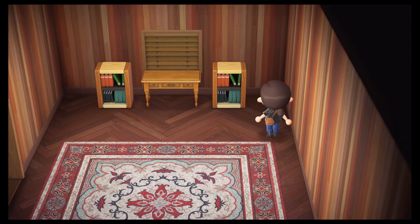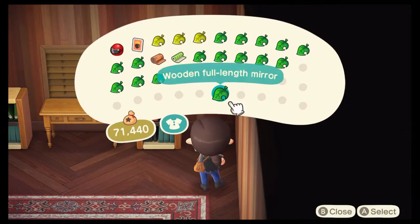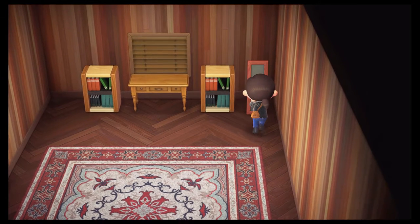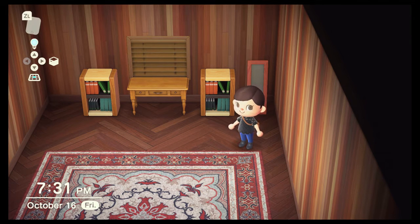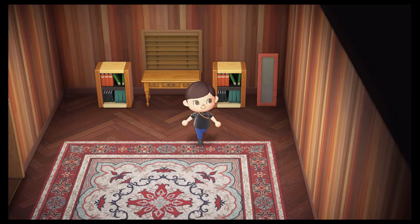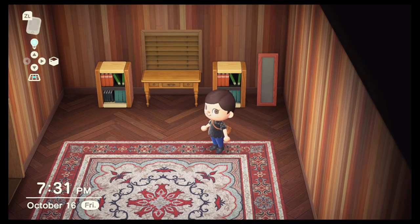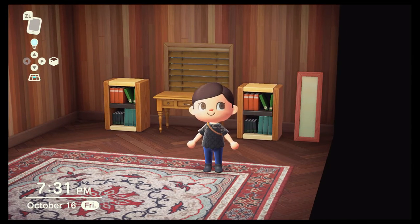And then here in the corner, I'm going to put down a wooden full-length mirror. I have it as pink, but you can change it to whatever color you like if you want to put some vibrant colors in the attic. I'm putting down the full-length mirror because I have chosen a few miscellaneous items as callbacks to certain episodes in the show. So the full-length mirror in this case is a callback to an episode in season 4 called Charmed and Dangerous.